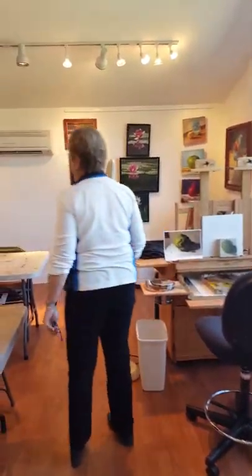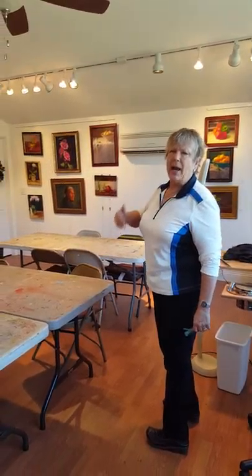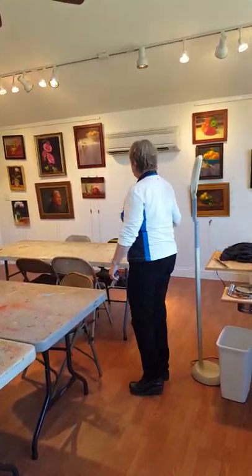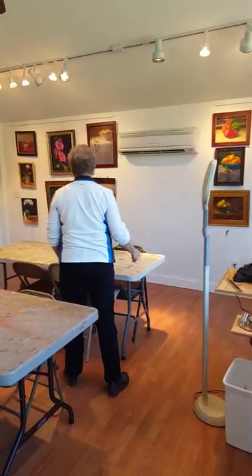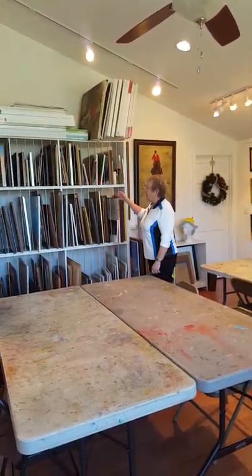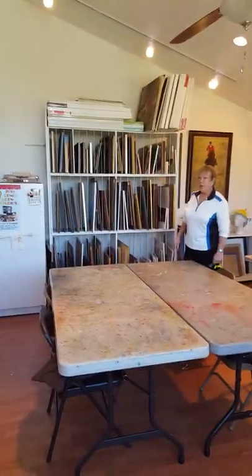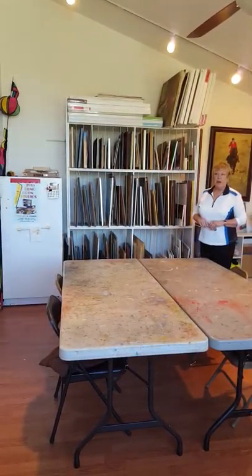And I have some paintings on the wall so that I can use them if I need to point out an example of a concept that I'm making about center of interest or values or such. And then I've got an area here where I keep some old paintings, and my students' work is in here. I've got the freezer that we keep our palettes in, and it keeps the oils from drying out too quickly.